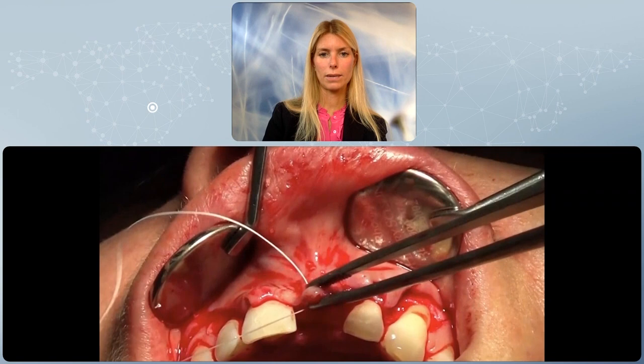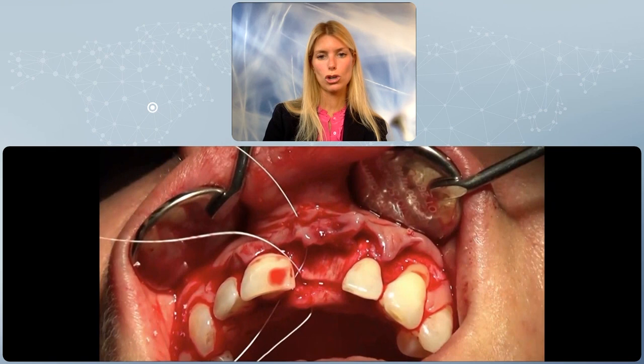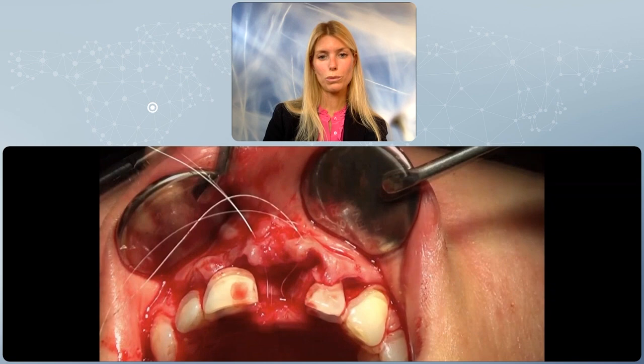And then we do the papilla with single sutures around the contact point, and we finish off with a Prolene 7-0, obviously always using loupes and magnification, there we go, for the keratinized crestal tissue to be able to adapt.